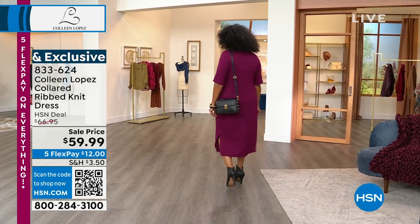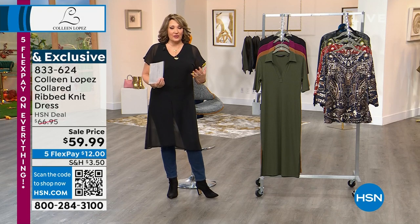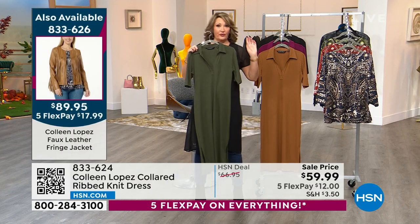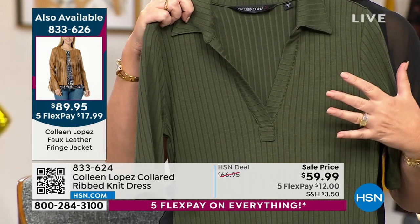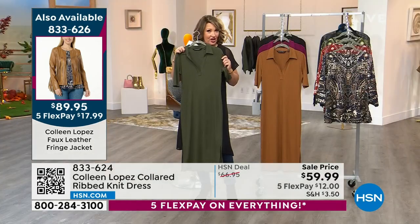I think you're gonna have fun with it. You could belt this, so it's an easy dress to really add your own accessories to, which I think just makes it that much more fun. The colors, again, I'm obsessed with this dark elm. And by the way, our fringe jacket is also this dark elm color. They look amazing together. If you are looking for something to pair with that jacket, and a lot of you have ordered that jacket, close to 1,000 people have ordered that jacket.